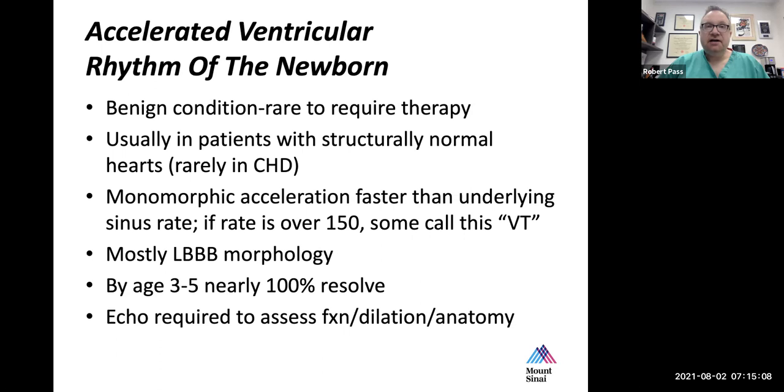However, if you saw dilation or dysfunction, you might think that perhaps the heart rate is substantially higher than that EKG a lot of the time. And that would be really one of the most important indications to treat this patient. Obviously, you would want to get a good family history, make sure there's not a history of cardiogenetic problems, channelopathies, particularly things like VT, like a long QT syndrome or CPVT.